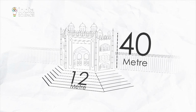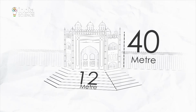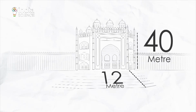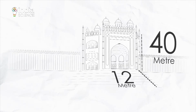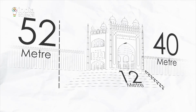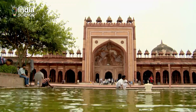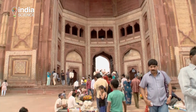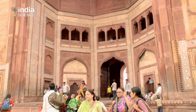It took 12 years to build this massive gate, which is 40 meters high. On the outside, a long 12-meter flight of steps sweeps down the hill, giving the gateway additional height. So all in all, it rises to an imposing 52 meters above the road. Let's take a look in a little more detail.